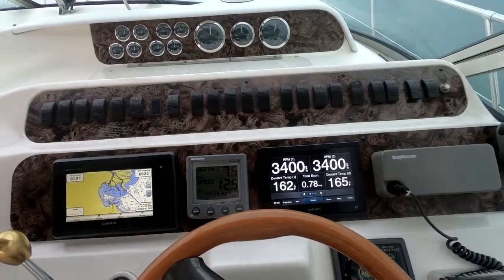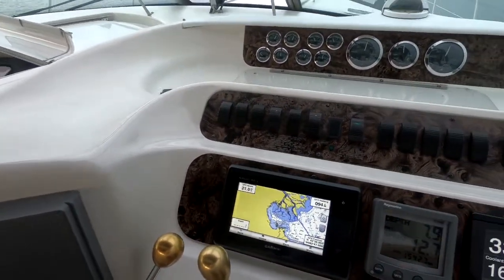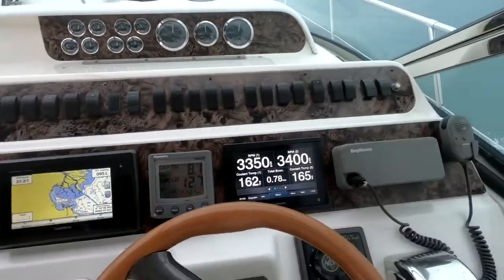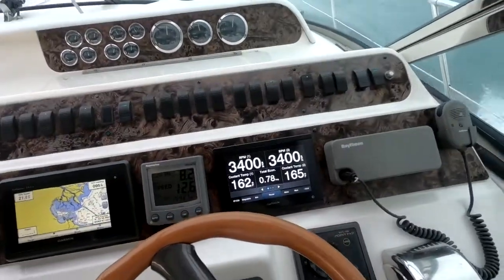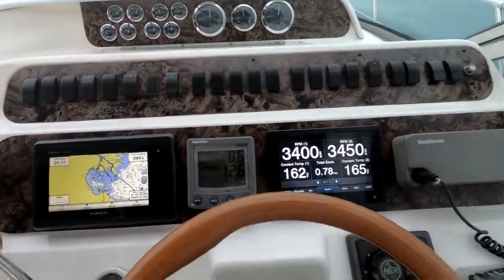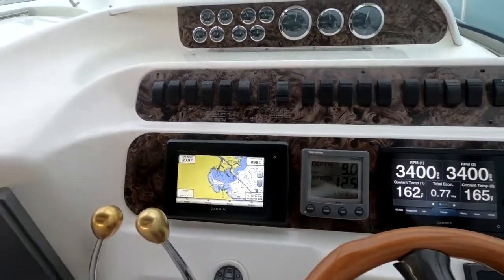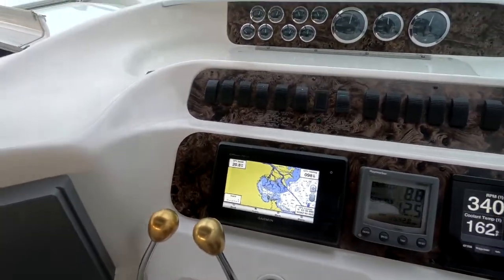Now I'm up to 0.78, 0.77. I'm close to 21 miles an hour. I think that's about the best she's going to do. But certainly it's not 0.5, which we hear a lot of the diesel guys say. There's my speed.